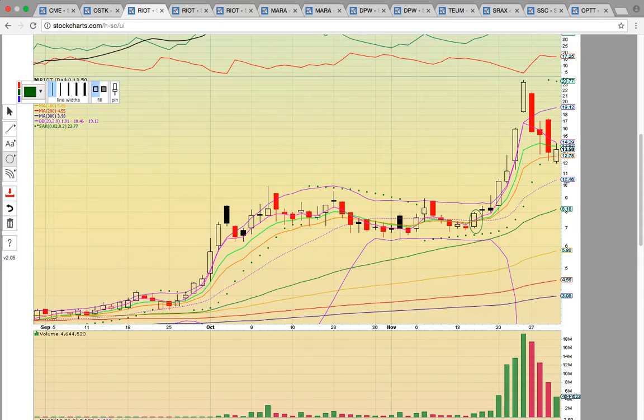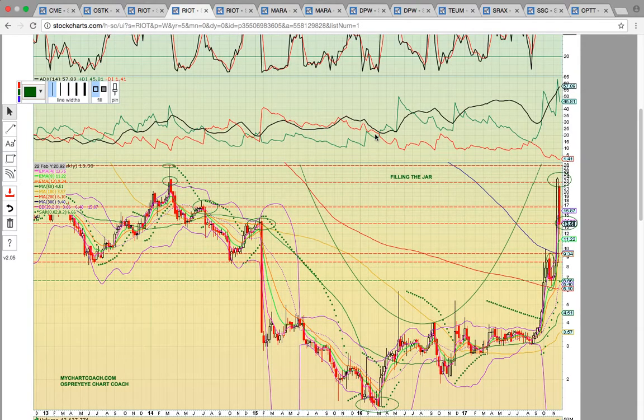If it drops below that orange line, then you're looking for a reload all the way down here at the middle Bollinger Band at 1046. That's the downside risk. Break EMA 13 support, and you have the middle Bollinger Band on deck.